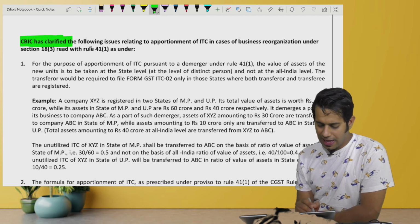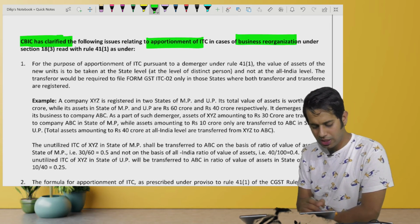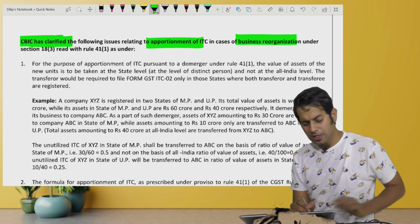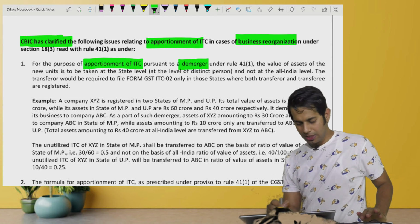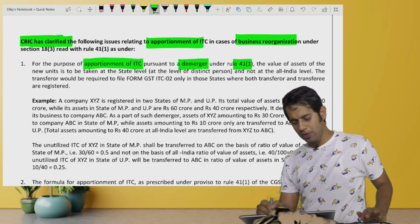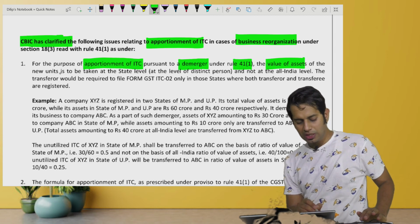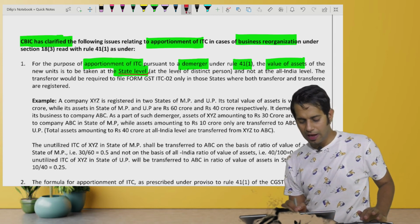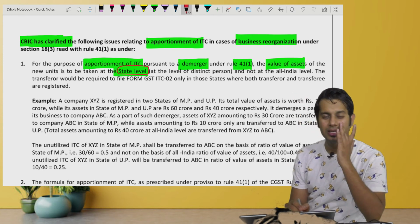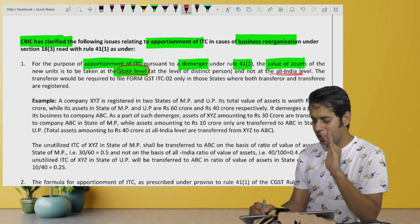Okay, CBIC has clarified the following issues relating to apportionment of input tax credit for business reorganization. For the purpose of apportionment of input tax credit pursuant to demerger under Rule 41 Sub-Rule 1, the value of asset of new units is to be taken at state level. Whenever you are taking the value of asset, you should take it at the level of distinct person, and not at India level.